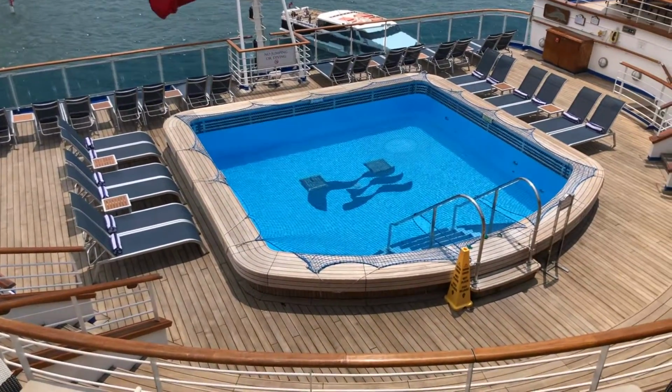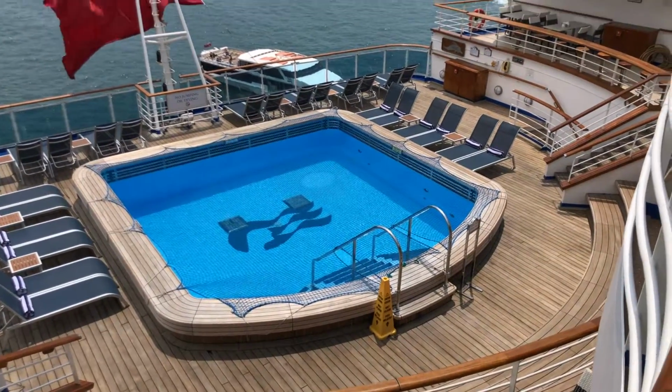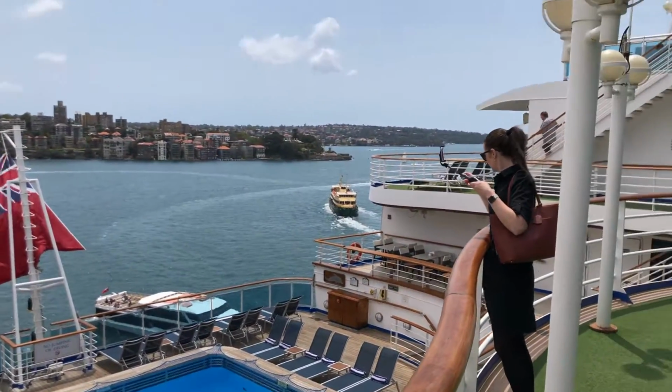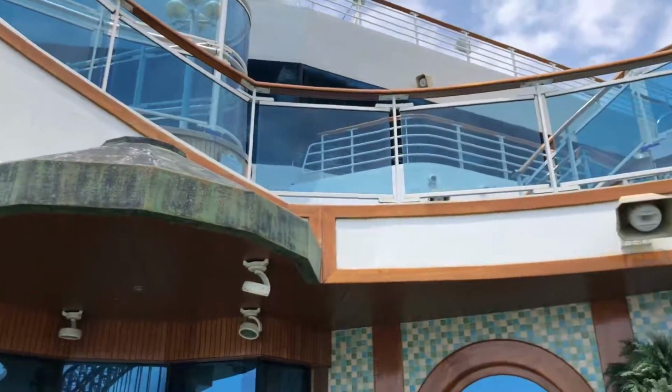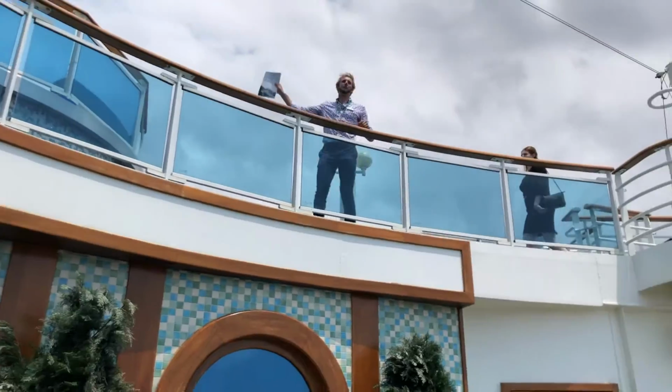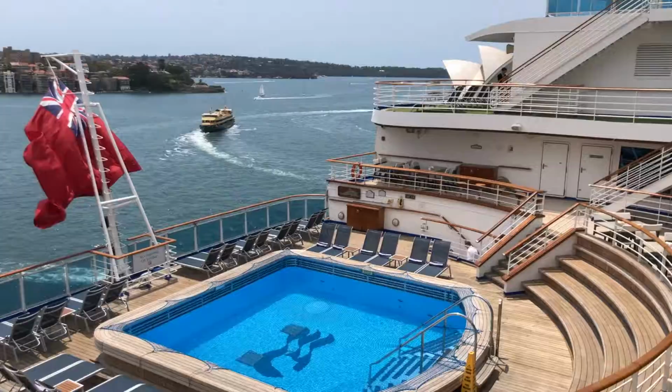There are a number of decks and levels that you can spill out onto and just enjoy the sunshine and days at sea. It's a really lovely space. It's one of my favorite parts of this ship class on Princess.